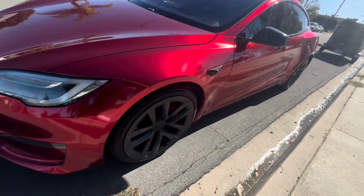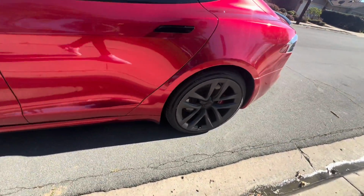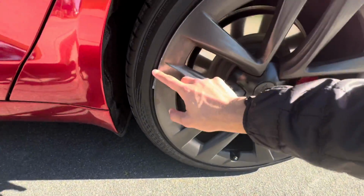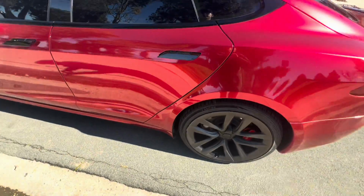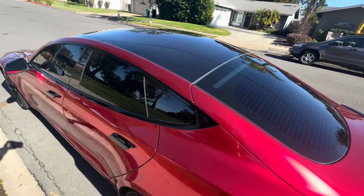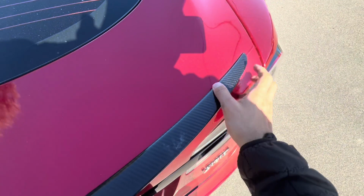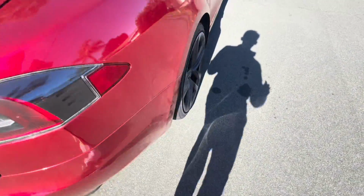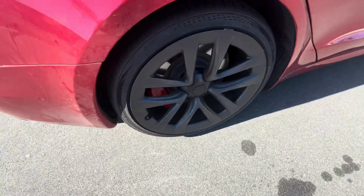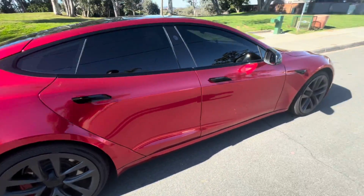However, I do have quite a bit of rim rash on the wheels, and that's my fault. So as you can see here, we got some rim rash on this side, all over the wheels. That's just me being bad at parking, to be honest with you. But overall, super good, super solid with regards to the car. This carbon fiber spoiler hasn't fallen off. I've had instances where it has fallen off on the 3 and the Y, but so far so good. It's holding up pretty well. And then here's some more rim rash over here on the car. So that's the exterior.